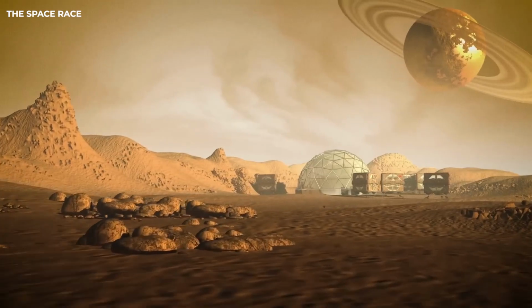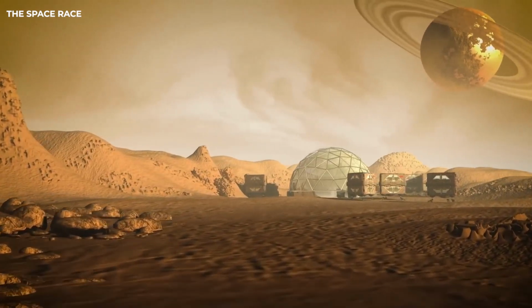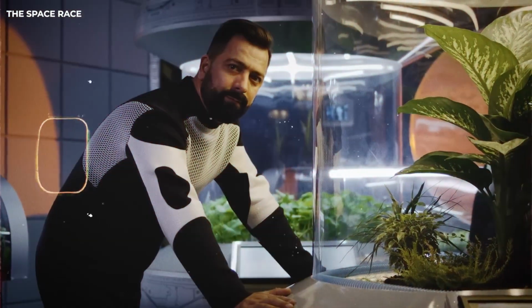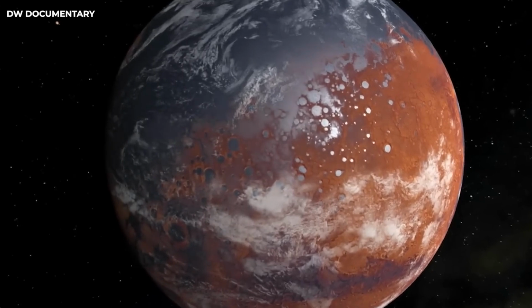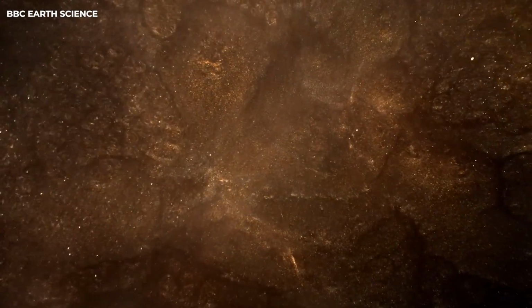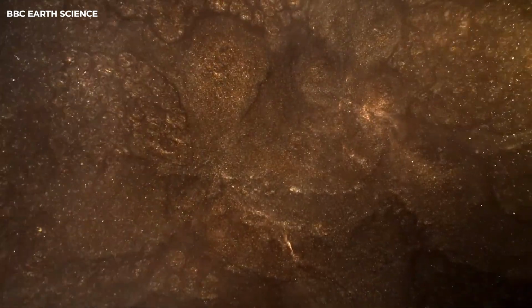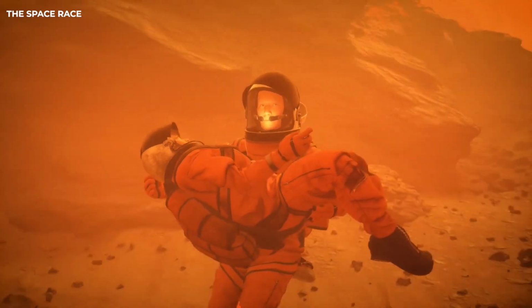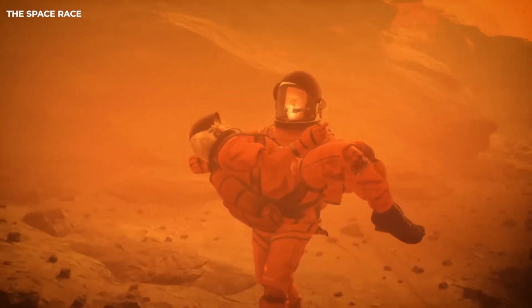One of the most significant challenges of Mars colonization lies in creating a sustainable environment for humans to live. Unlike Earth, Mars has a thin atmosphere, low temperatures, and very little liquid water on the surface, which makes survival extremely difficult. However, scientists and engineers are developing various solutions to overcome these obstacles.